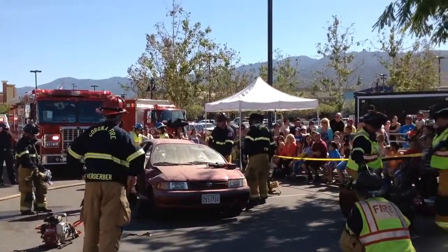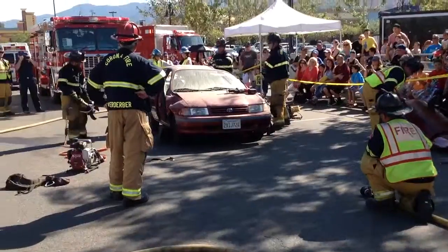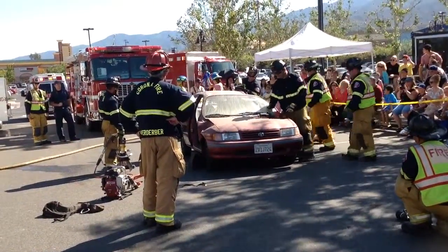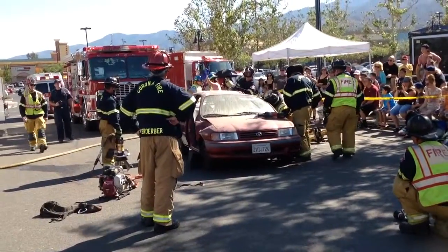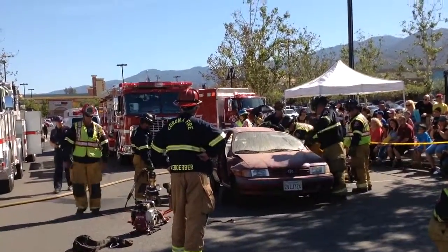One of the reasons we like to do this demonstration for you is that your Corona firefighters are known up and down the state for our auto extrication abilities. And that is because of what I said earlier, the two major freeways that pass right through Corona.